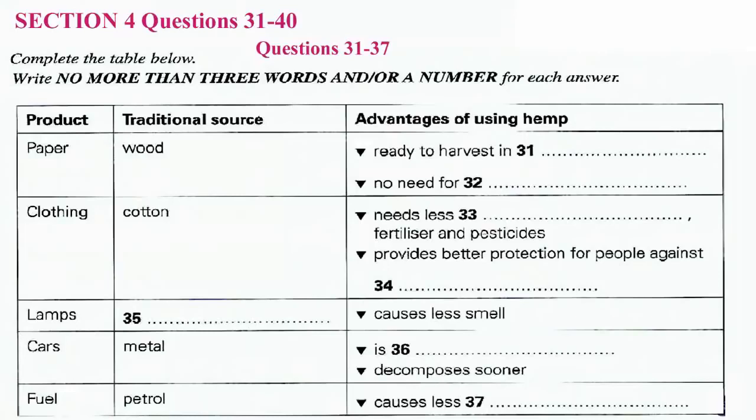A further advantage in the case of automobiles is the fuel. One of the major causes of global warming is the use of fossil fuels in cars and trucks. Methanol is an alternative to petrol, and it can be extracted from hemp. This fuel is already used by racing cars, and it doesn't produce as much air pollution, thus placing a smaller burden on the air we breathe.